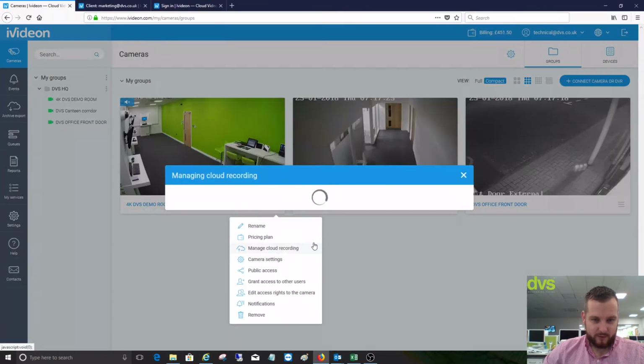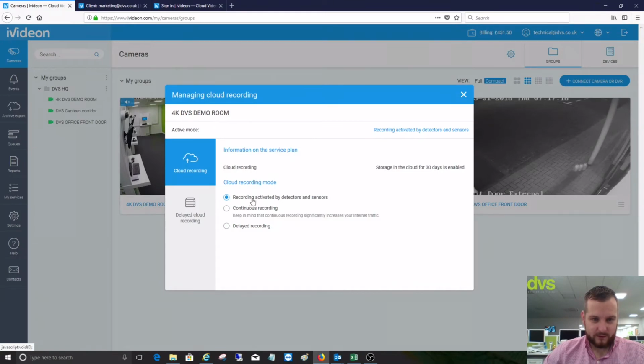I can manage cloud recording. On here I can say recording activated by detectors and sensors, which means there's an alarm input or motion detection activated. I can have continuous recording. There's no difference for the pricing plan for the cloud. You just have to have that bandwidth enabled on your site, between the site and the cloud, for it to do that, or delayed recording.